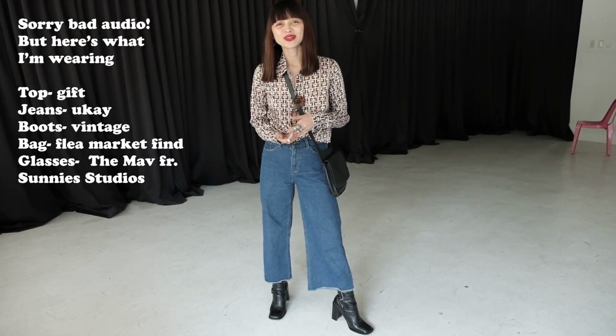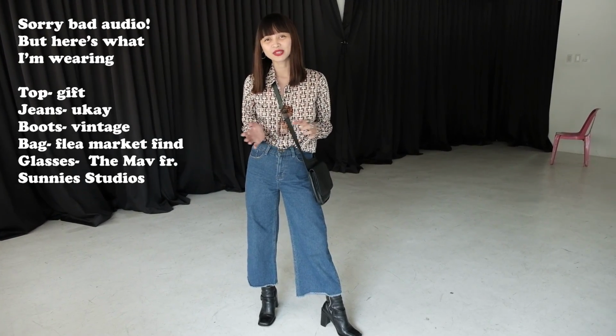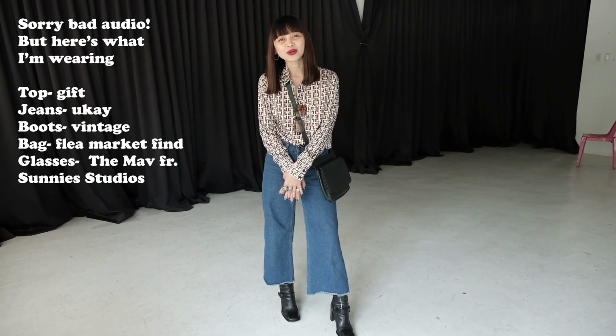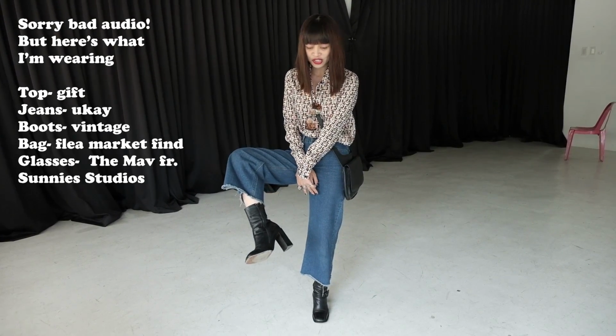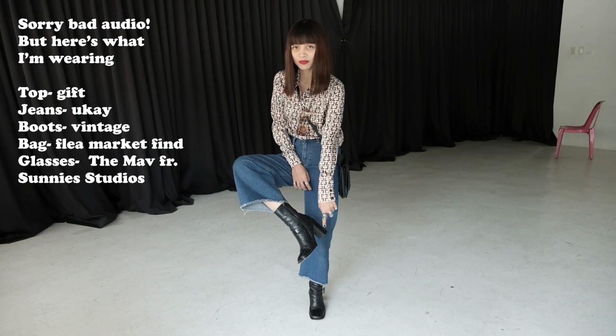So today is March 12 and we're just about to shoot for F.A.Q. and it's pretty casual again today, but since we're just in the studio, I can wear my really high boots and not worry about my feet hurting too much. So I have these vintage boots. They're around 4 inches high. It's a block heel, so it's pretty easy to walk in, and they just sit up here.